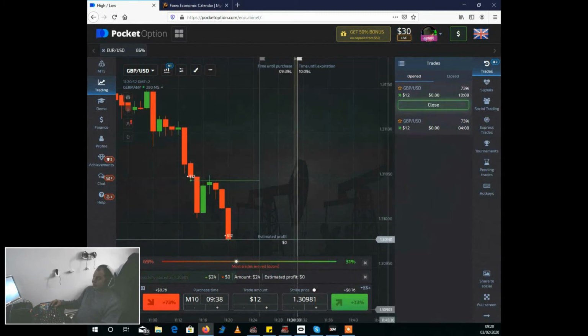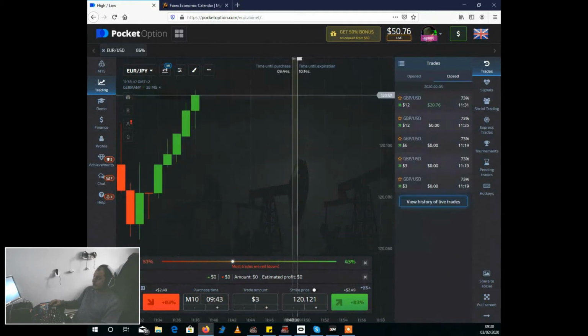What I can tell you is, out of all these trades, if you look at my screenshot and the closed trades, only one of the $12 trades won. So I lost the $3, the $3, the $6, that's $12 already lost, $24 lost, and one $12 trade won, which gave me back $20.76. But I was still well below where I started, and that was not good. However, I wanted to persevere, when right at this point I should have just got out and thought, you know what, the markets are not working as they're supposed to.